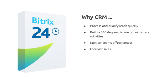So why use a CRM? A CRM processes and qualifies inquiries in a structured manner, quickly and efficiently. It allows you to build a full picture of all your customers' activities, quotes, orders, and all interactions that your staff have had with those customers, whether they're sales interactions or customer support interactions. A CRM also allows you to monitor your team's effectiveness, how many deals you've won and how many you've lost, and to forecast your sales on a month-by-month basis.